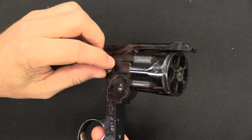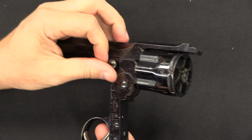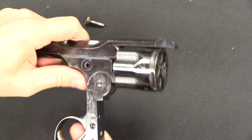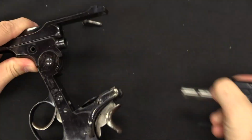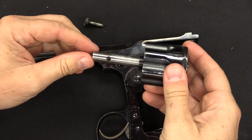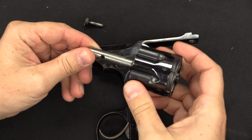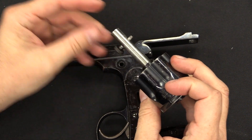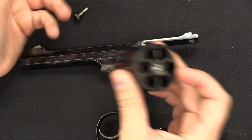Now, the cylinder retention on this is really quite simple. We just take this screw out, pull that out, and then the cylinder comes out. So there's a hole right here in the cylinder guide rod, the cylinder axis, and that's what this screw goes through. That holds the cylinder in place, and that's all there is to it.